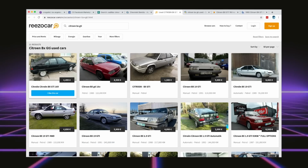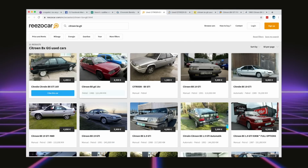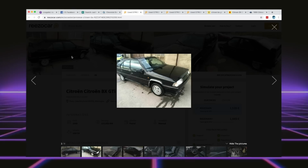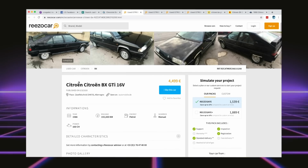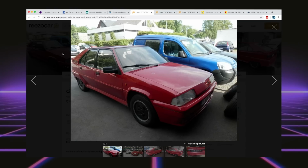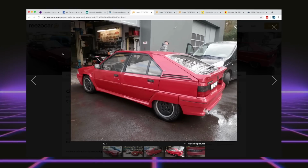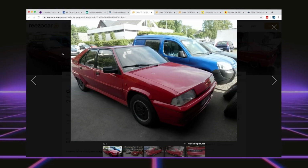All right, here's a few. So they range from 5,000 to 8,500 euros. This one looks a little rough, nice black color. This one is in Germany. What about this one right here? Ooh, that red color, that's pretty nice. This thing looks awesome. Wow, that's cool.